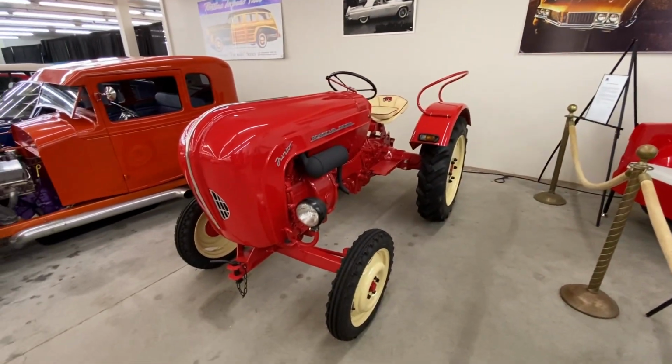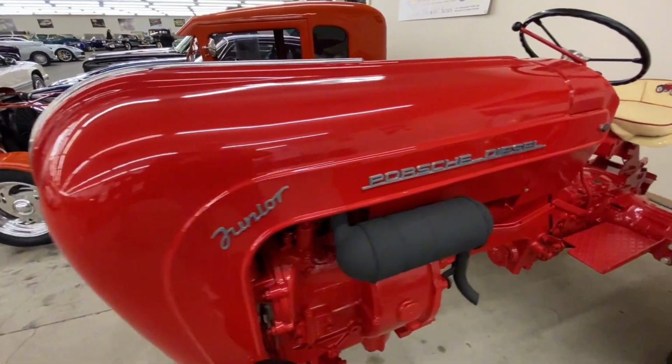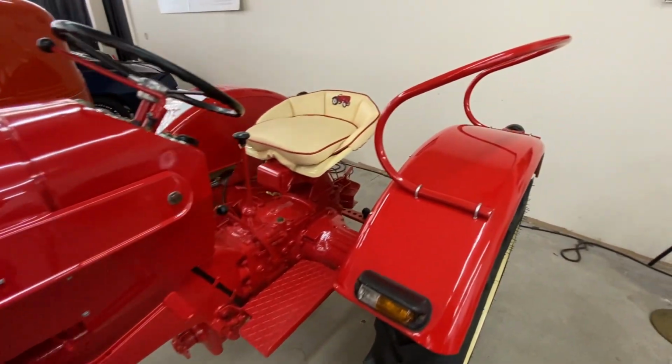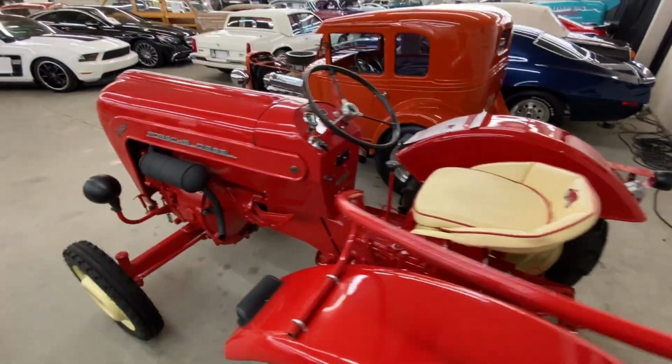All right, here's another good one. Porsche tractor. I know Lamborghini made tractors, and I guess I didn't know, or maybe I just forgot, that Porsche also made tractors, but this thing was a pretty cute little unit.